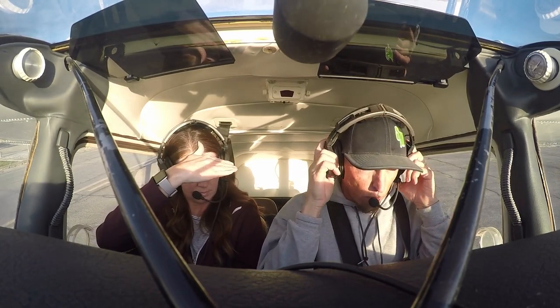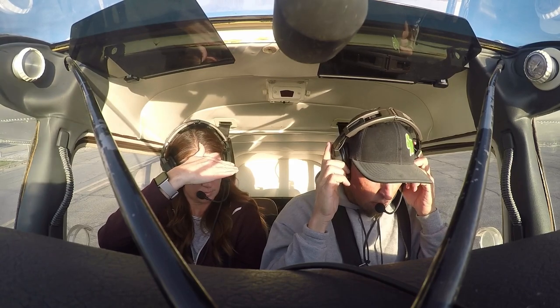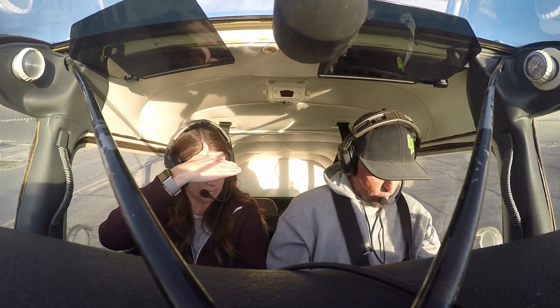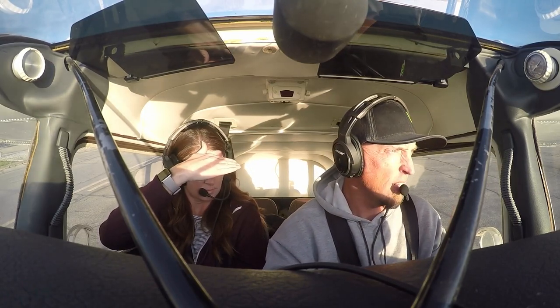350 at 12, which means we'll be using runway 8. Be taxiing, crossing runway 12, using Alpha 1 to runway 8.